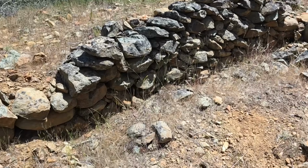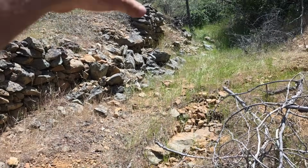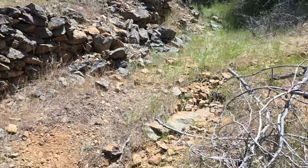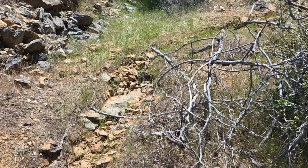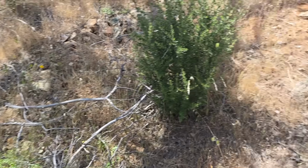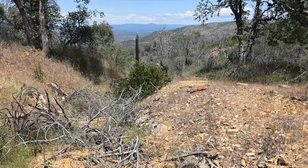And here's another, maybe even better example of the walls I was telling you that they would build. There's one right here, and all this dirt. They would take it up and throw it up on top to get down to the bedrock, so they could actually literally sweep it to get the gold. Whoo-wee. Pretty view, at least.